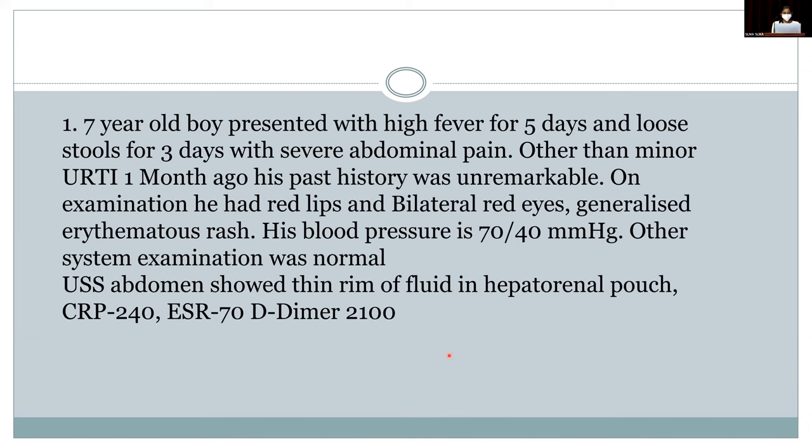Yeah. This patient is a 7-year-old boy presented with high fever for 5 days with loose stools for 3 days with severe abdominal pain. He had an upper respiratory tract infection 1 month ago, and on examination, he had mucocutaneous features of red lips, bilateral red eyes, and generalized erythematous rash. His blood pressure was low, that is, hypotension was there. The tricky point here was our scan showed a thin rim of fluid in the hepatorenal pouch, but all the inflammatory markers were high here, showing evidence of some coagulopathy with D-dimers of 2,100.